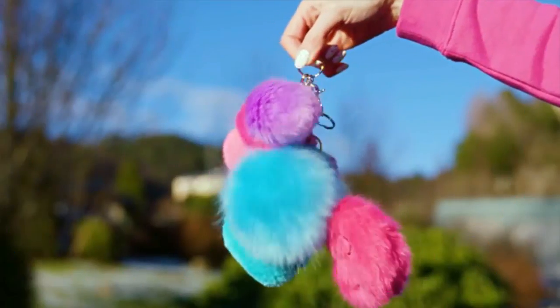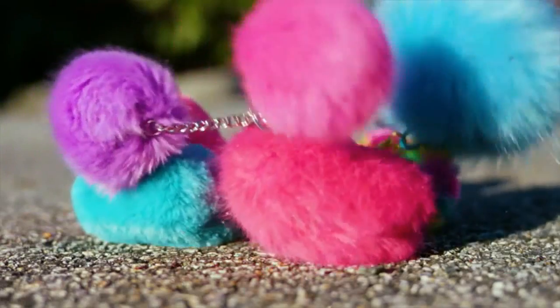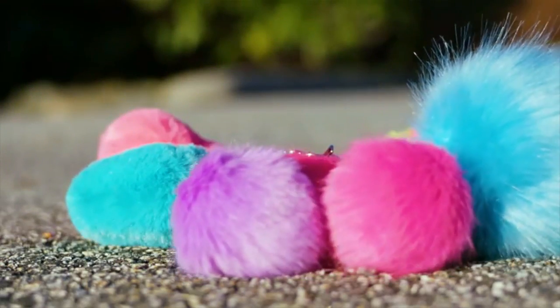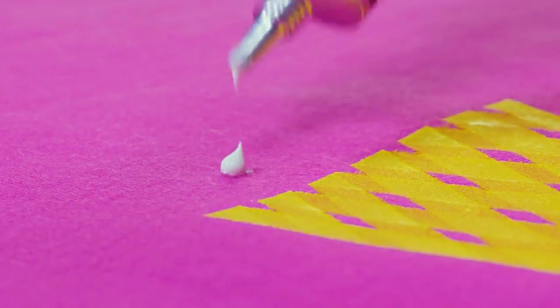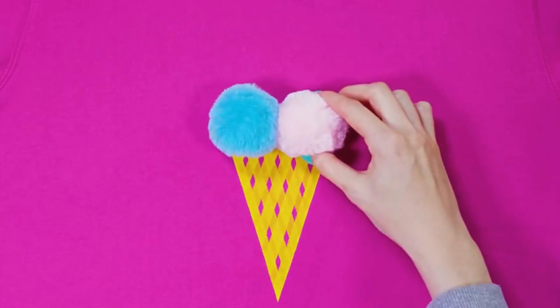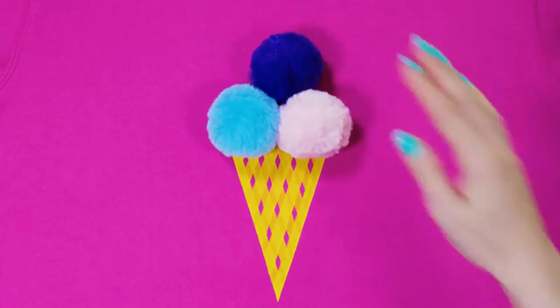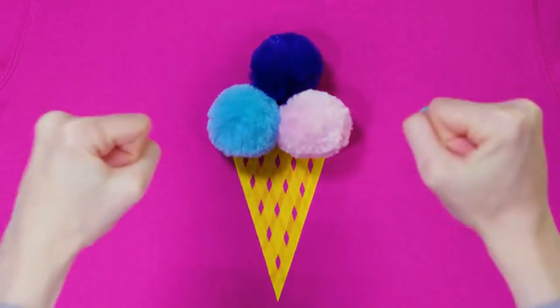Whoa! Okay, I have a confession to make. I am obsessed with fluffy pom-poms. I'm wearing them on my backpacks, jeans, bags, and now I want them on my shirt as well. Apply some fabric glue above the cone shape and stick on your first pom-pom. Yep, each pom-pom will represent 1 scoop of ice cream, and I want 3 scoops. I got these pom-poms for less than $1 each, but you can even make your own from yarn.